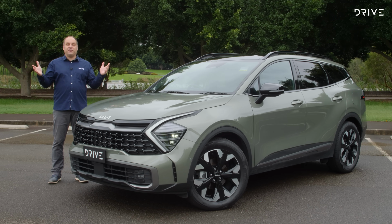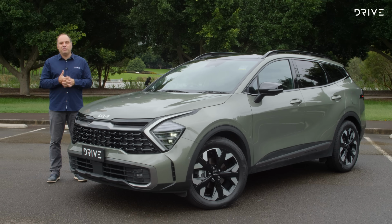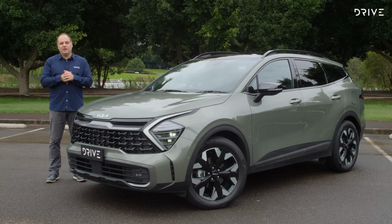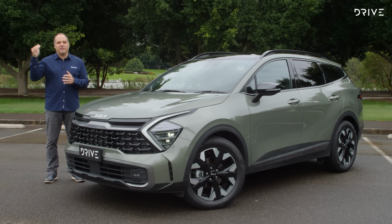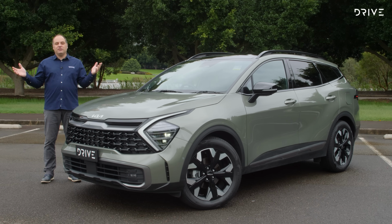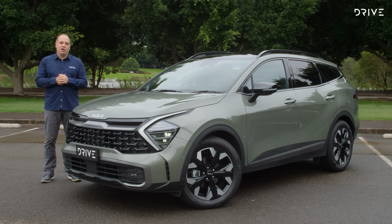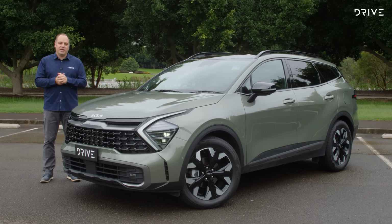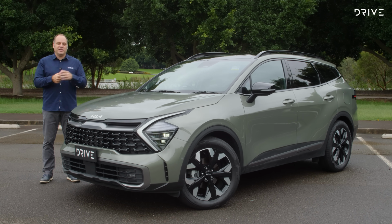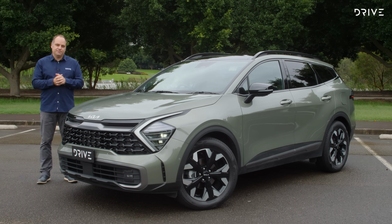Now, it is two on the trot for Kia. If I'd told you 10 or 15 years ago that brands like Kia and stablemate Hyundai would have vehicles littered throughout the Drive Car of the Year Awards testing program, vying for wins in segments, but also even as finalists, you might have thought I was a little bit mad. And yet, here we are in 2022 with a second win in the overall award on the trot for Kia with the new Sportage. Let's take now a closer look at why the new Kia Sportage is our pick as the 2022 Drive Car of the Year.